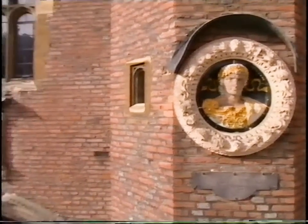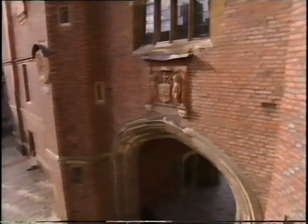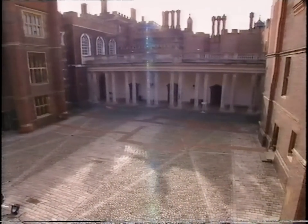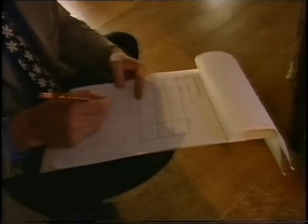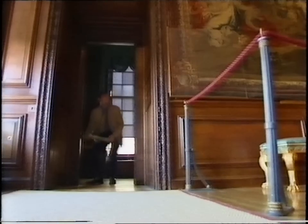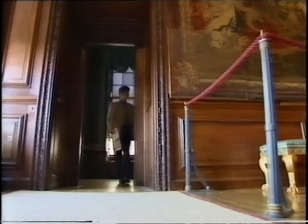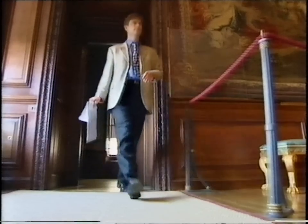Although it's had so much to contend with, Hampton Court still stands today as one of the finest examples of both Tudor and Baroque architecture. Jonathan will highlight the areas most in need of attention. It looks to the outsider like we may be keeping the thing on a life support machine, you know, propping it up and putting materials in it to keep it going.